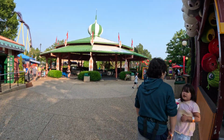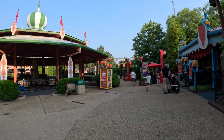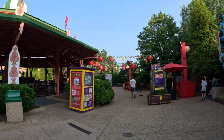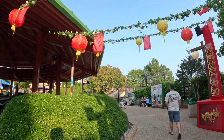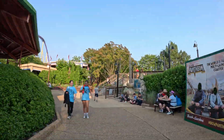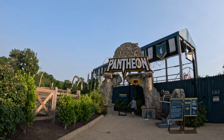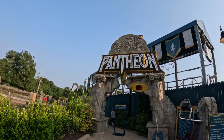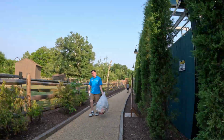Pantheon is over here. Getting close. Once you get to this bridge here, cross over the bridge. And here we are, Pantheon. 5.3K POV, here we go, with walking directions.